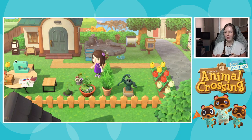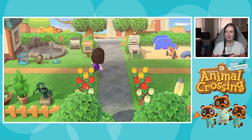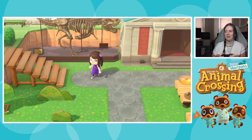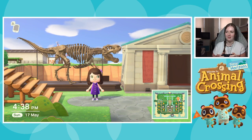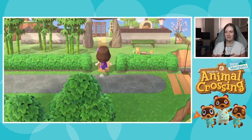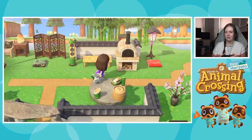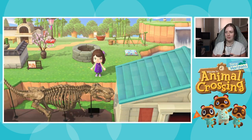Just trying to think if Lily needs all these plants. Maybe I could move some to Marshall's, but no, I think she does need all of these plants because it's Lily, so she needs everything. Also, I managed to swap out my dinosaur friend for a T-Rex, because I managed to get a spare T-Rex skull. So we've got the big scary one looking over the museum here, which is kind of cool.